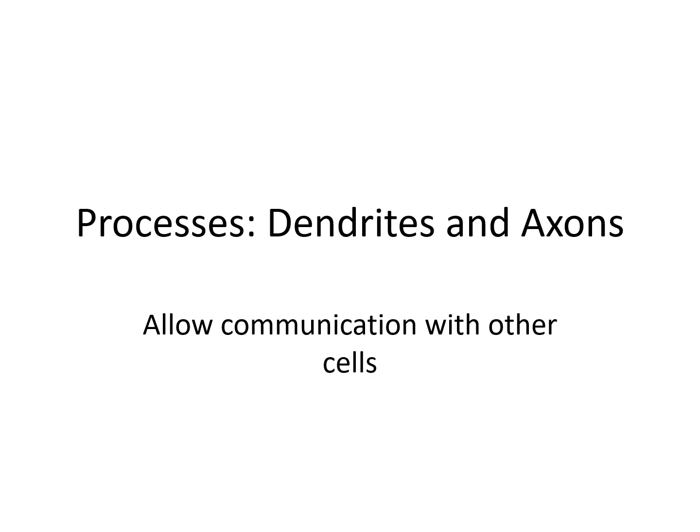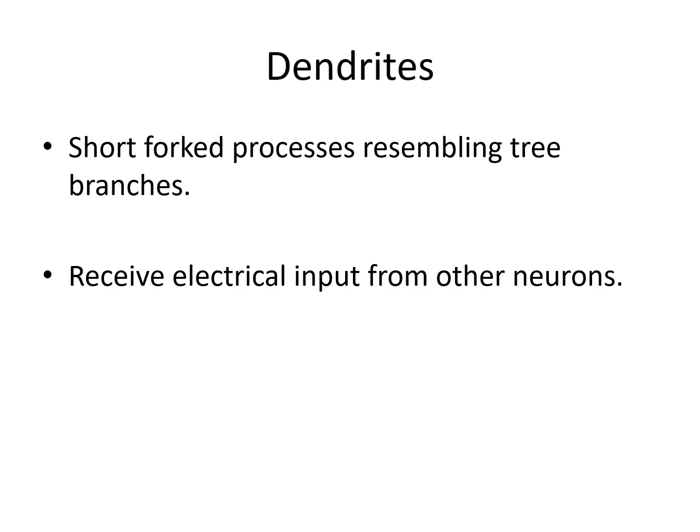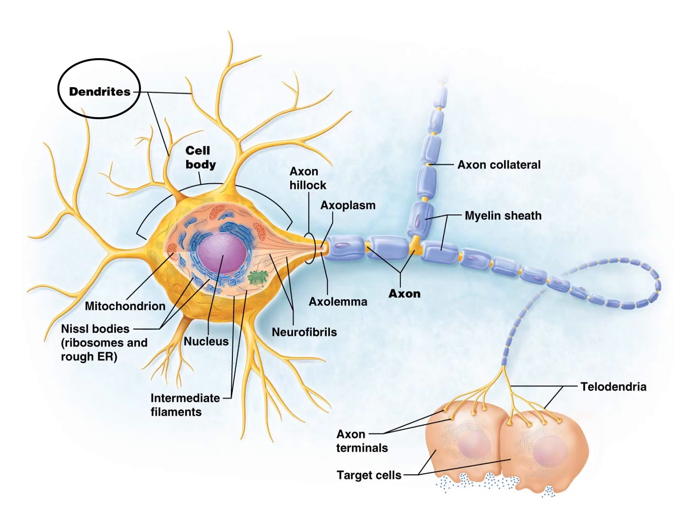Let's look at the other parts of a neuron, the dendrites and axons, which are processes that connect to the cell body. The dendrites and axons are the structures which allow a neuron to communicate with other cells. Let's look at the dendrites first. These are short forked processes resembling tree branches, and they receive electrical input from other neurons. So they send information to the cell body from other cells. Here are the dendrites. These are all dendrites.